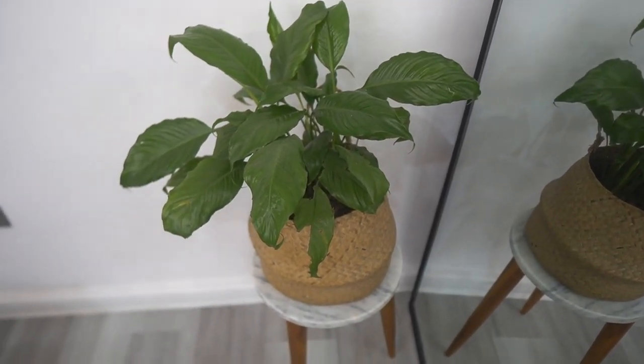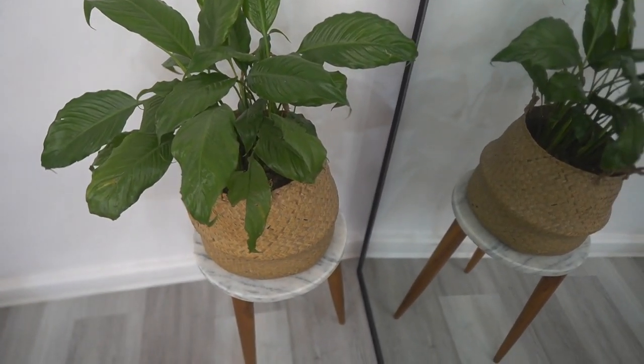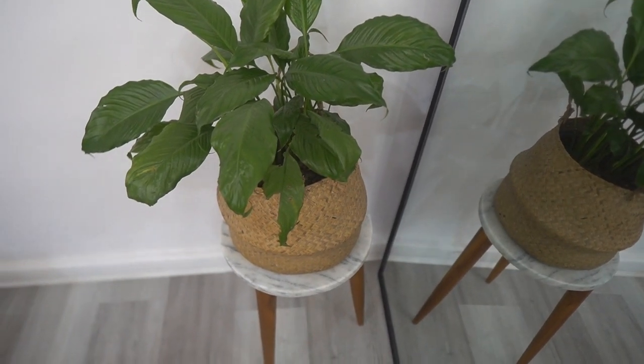So I got two other plants that I didn't show you guys. This one is a lily. What's it called?